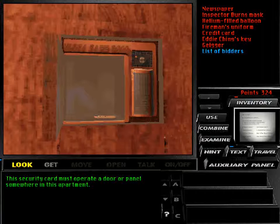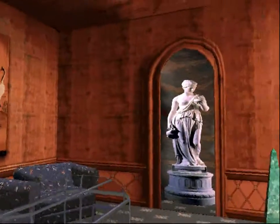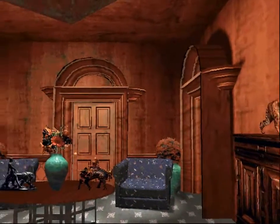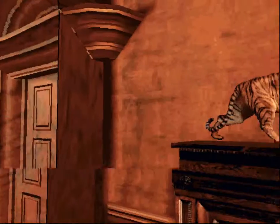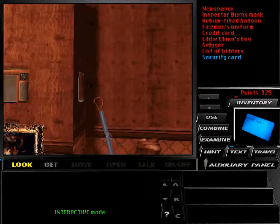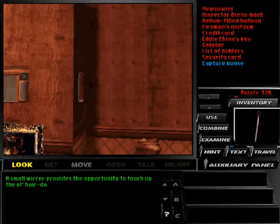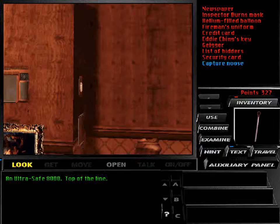The security card must operate a door or panel somewhere in this apartment. Real nice door is back. Whoa, a 6 foot long pole with a leather noose. This must be great fun at parties. Small mirror provides the opportunity to touch up the old hairdo. Ultra-safe 8000, huh? Top of the line.